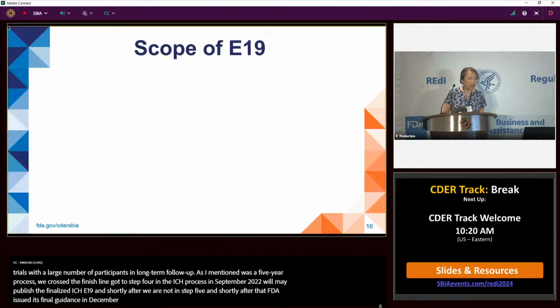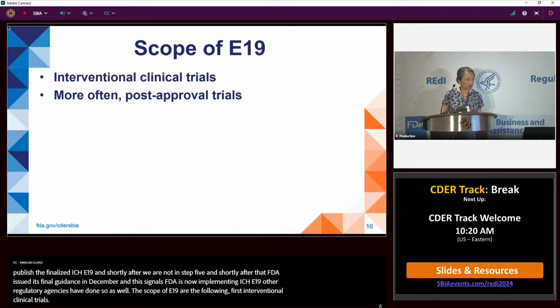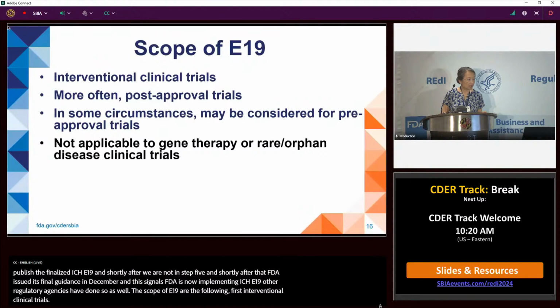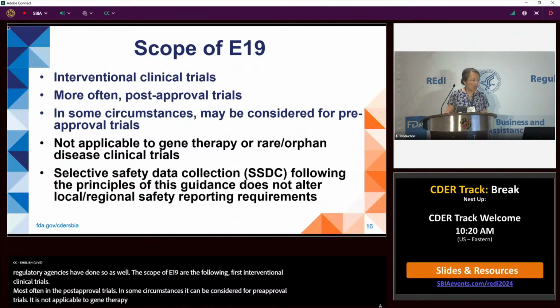The scope of E19 is the following. First, it applies to interventional clinical trials. Most often it's in post-approval trials, but in some circumstances it can also be considered for pre-approval trials. It's not applicable to gene therapy or rare orphan disease clinical trials. What I'm saying is that, when we wrote the guideline, we did not target gene therapy or rare orphan disease clinical trials. Certainly, I can entertain questions about applying it there.